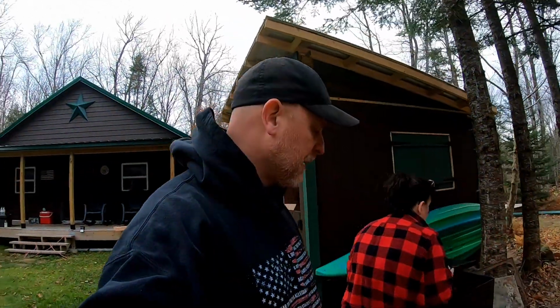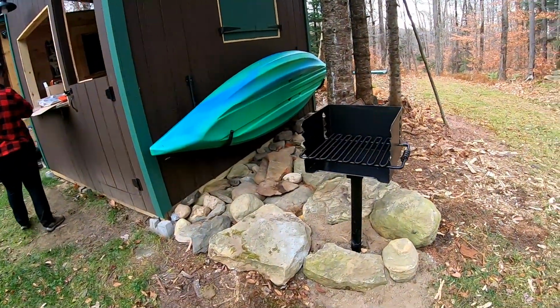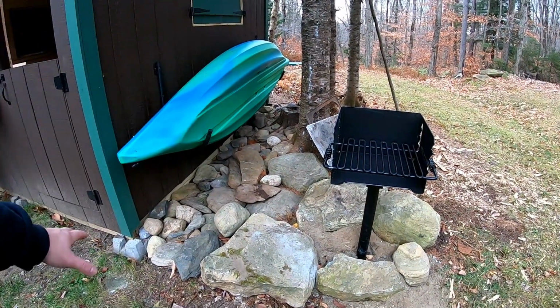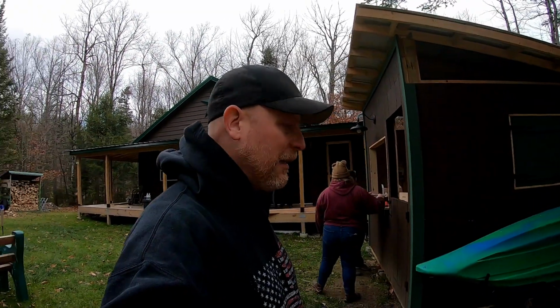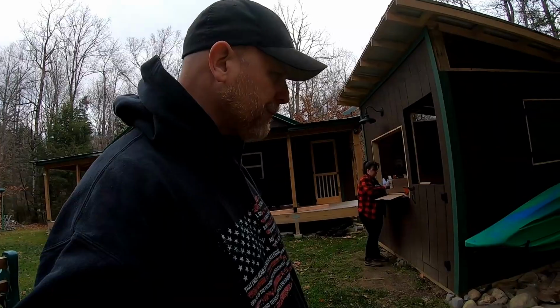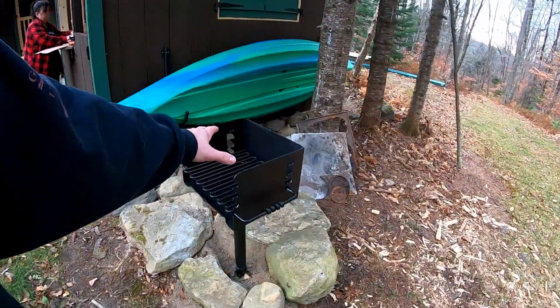If you watched my last episode, I put in this park grill for Jen. I cemented it into the ground, and we have so many rocks up here. I filled this in with rocks. I have a collection of rocks. When I cut the grass, I'll take them and throw them in piles in different spots of the property that we actually use, so I would stop hitting them with the lawnmower. So then I went around and collected all my rocks. I still have more.